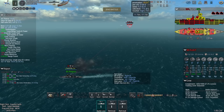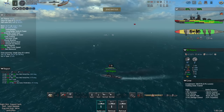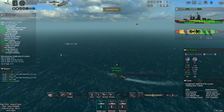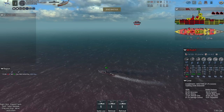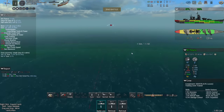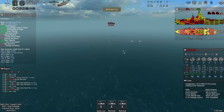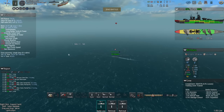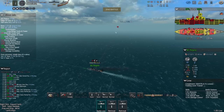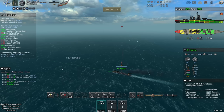Please give me another couple of good structural integrity hits. That might cripple it enough. Range is still 15.9. Come on. Yeah. Partial pens and fires. Structural integrity dropping to 25. I'm going to need a couple more like that. And my chance to pen is okay, but not stellar.